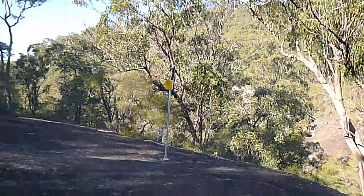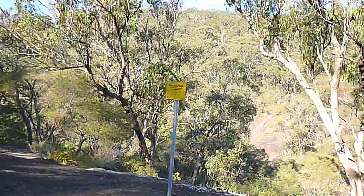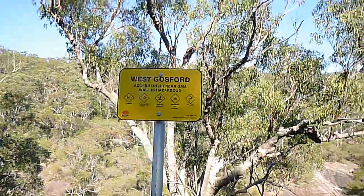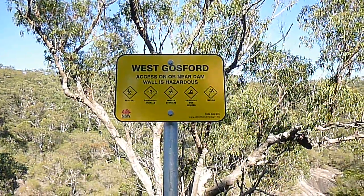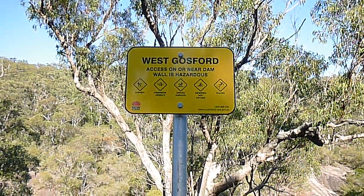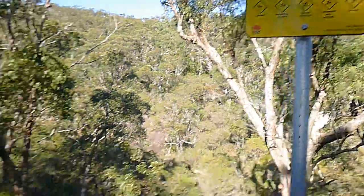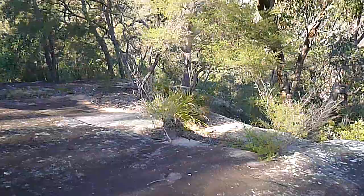And this one here, it looks like people swim in these dams. West Gosford. Access on or near dam wall is hazardous. Slippery, poisonous animals, uneven surfaces, swimming not advised, and falling. So is the dam wall up here or the other way?